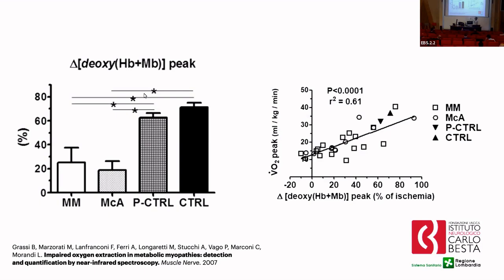So these are control subjects of the same age. These are patients with mitochondrial myopathies or myocardial disease, and you see that the amount of oxyhemoglobin, as a percentage of the physiological calibration, is definitely lower compared to the control subjects, and is also lower compared to subjects that do not have the disease but report exercise intolerance. And when you compare oxygen consumption with the data obtained by NIRS, you see that there is quite a good correlation, suggesting that the impairment in exercise capacity is related to an impairment in the skeletal muscle.